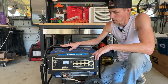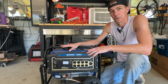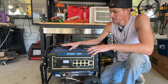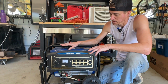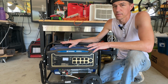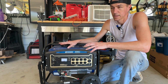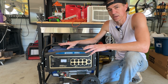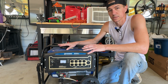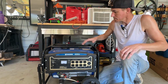Now, this is a 4,000 watt generator. This is about as small as you can go to power the crucial items in your home. So it says 4,000 watts, but that's peak watts. This will only run about 3,100 watts continuously. And it'll run about 30 amps peak and somewhere around 13, 14 amps continuous. So it's something you have to keep in mind.